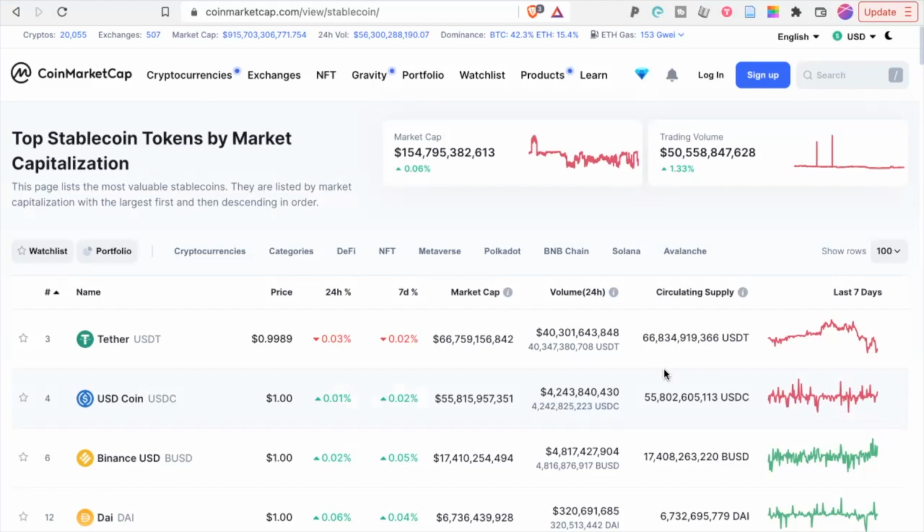Today, I want to talk about stablecoins, and specifically the huge supply of stablecoins that are sitting on the sidelines currently.